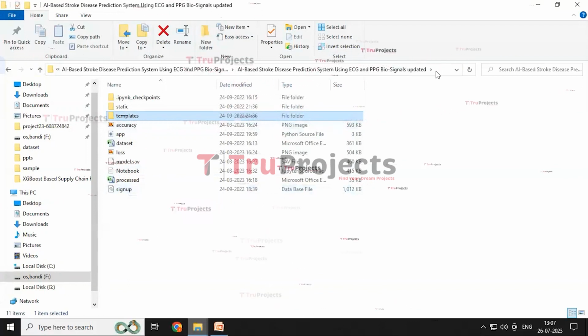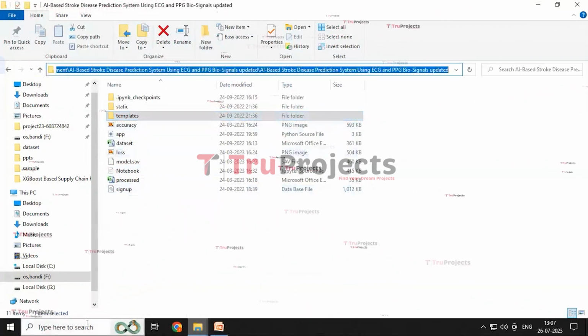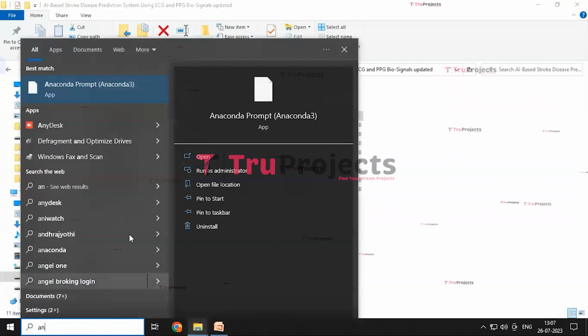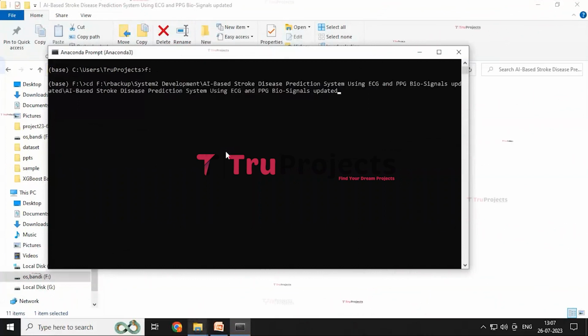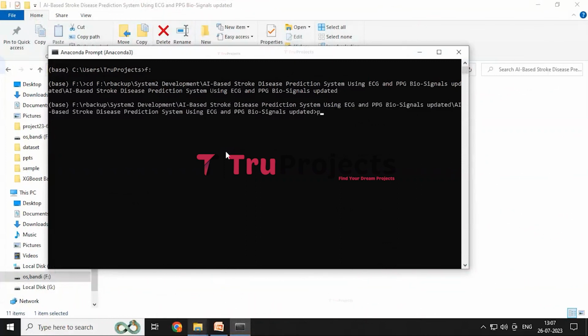And to execute the project, first we need to copy this code folder path and then open the Anaconda prompt. Here first we need to change the location of the disk to F because our code folder is present in the F disk. Then write the command cd space and paste this code folder path. By this it will change the directory to the code folder's path. And then write the command python space app.py.